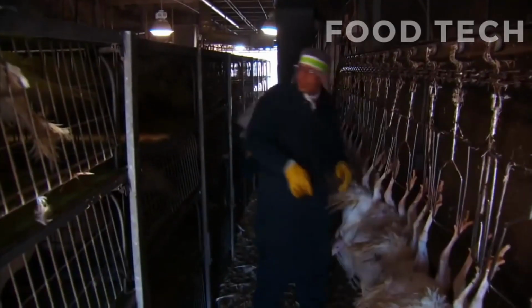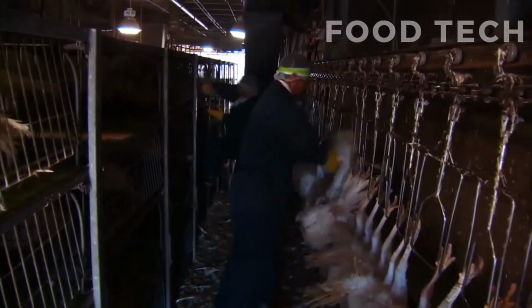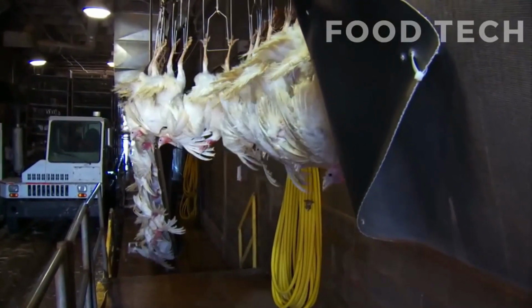Once turkeys have reached the desired weight and age, they are carefully transported to a processing facility where they undergo a series of meticulous steps to ensure they are prepared for consumption.